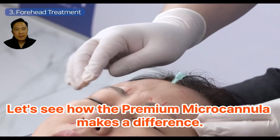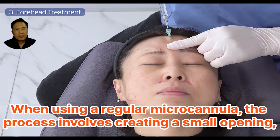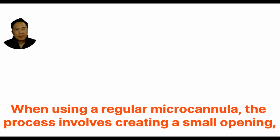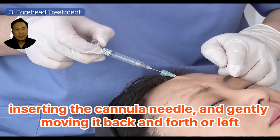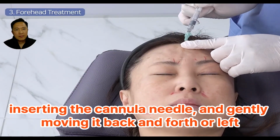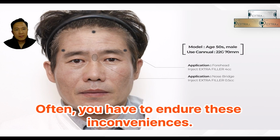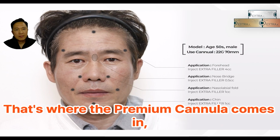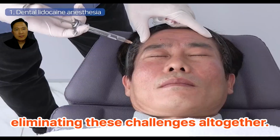Let's see how the Premium Microcannula makes a difference. When using a regular microcannula, the process involves creating a small opening, inserting the cannula needle, and gently moving it back and forth or left and right to create a precise opening. Often, you have to endure these inconveniences. That's where the Premium Cannula comes in, eliminating these challenges altogether.